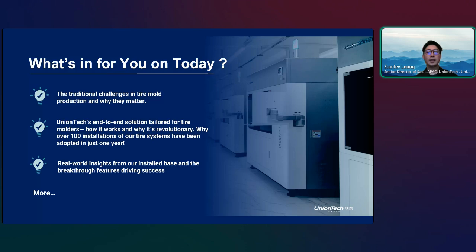And also we will dive into the UnionTech end-to-end solution, specially designed for the tire molder. This is not just a tool, it's a revolutionary approach that addresses the pain points of the traditional mold process. And right now, we have over 100 install base already installed and adopted in just 1 year's time. And we will also share real world insight from our install base, and we will look into the case study and show how much value they have gained from our solutions. And more information will be coming today for the sharing.